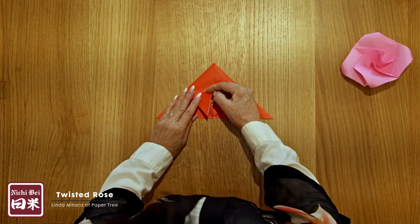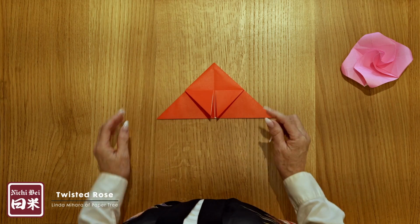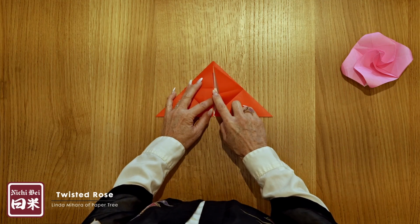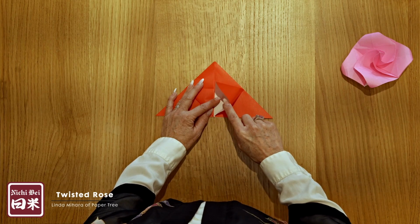So we're going to take this and fold this in half, like this. And then we're going to unfold both of those. And then you're set up for the next step, which is right here. So there's a pocket in here. So if you pop this open here, you'll see that there's a pocket.